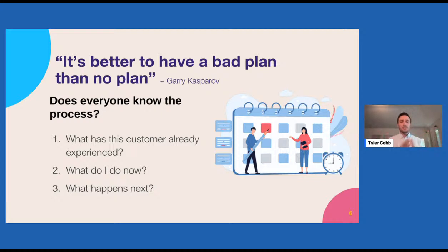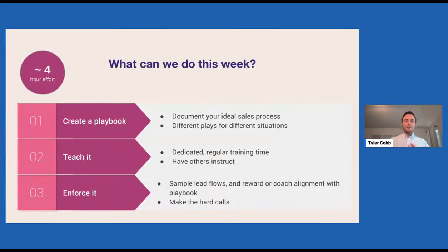If it's just one person, that's okay. You can think of these as discrete steps in the process, because you're still passing it from one phase to the next. And that customer needs to feel that seamlessly across the board, so it's not jarring and disconnected. That's no good for anybody. And so what can we do this week to fix this?